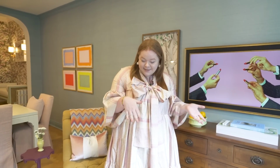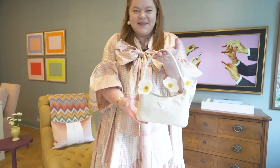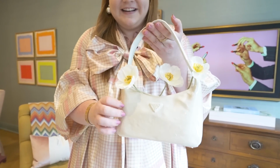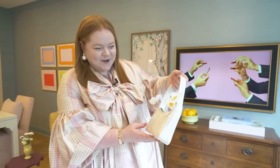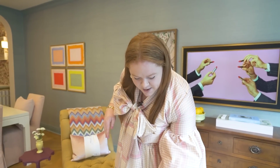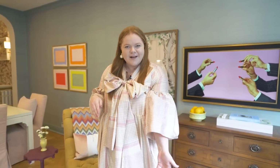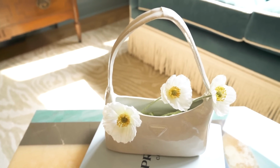And then on the coffee table is this other piece. So this may look like a purse, but it's actually a vase made to look like a Prada bag. So again, I have some more lovely faux florals, and the Prada bag needs to go on the Prada coffee table book. So they are paired together in holy matrimony.